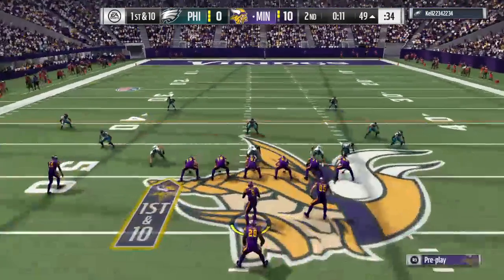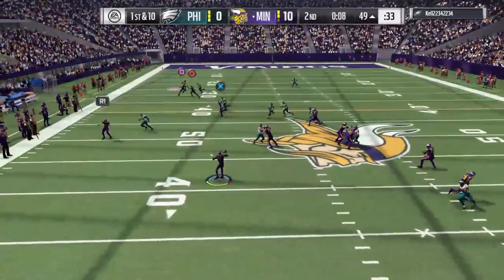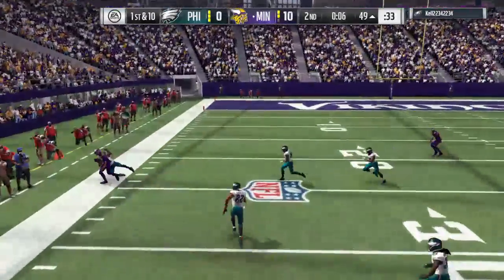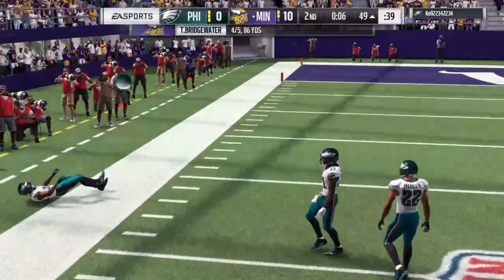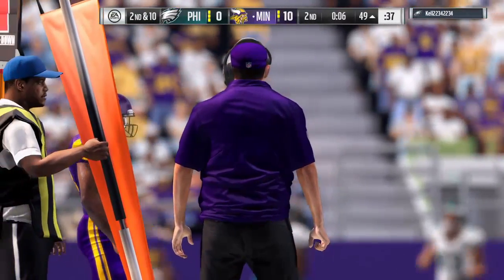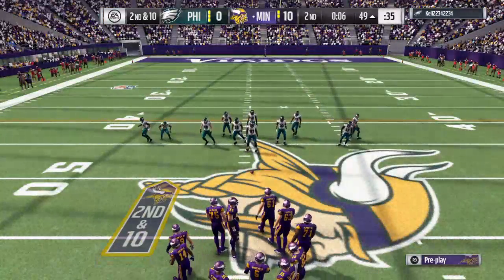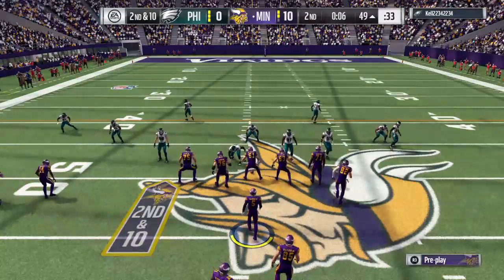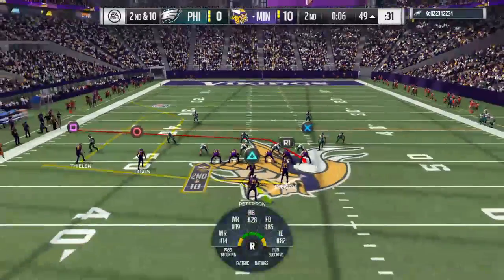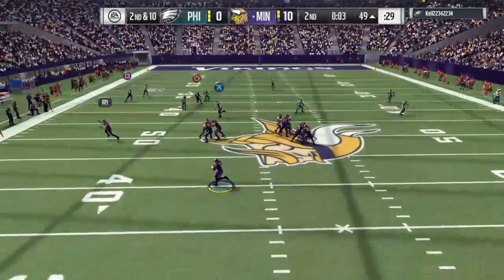They'll come out in the pistol. They go play action here on first down, and this is caught on the sideline. But no, they'll say out of bounds. He caught it but was not in bounds. Incomplete. I think you have to chalk that one up for the defense there. Someone right on the spot. Excellent coverage. Didn't leave him enough room to come down inbounds, even though he did catch the football.